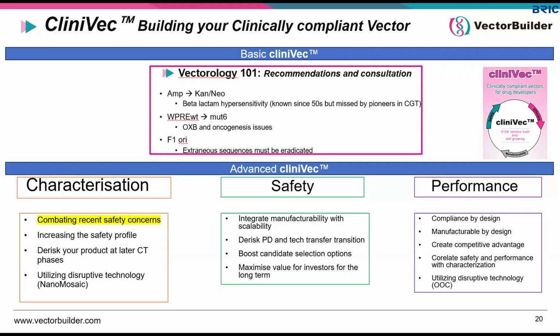I won't list out all of these benefits. It's here for you to look at. If you want to discuss any of the advanced workflows, please reach out to support.